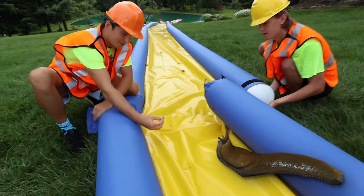Oh, there's a slug. That's our little friend.